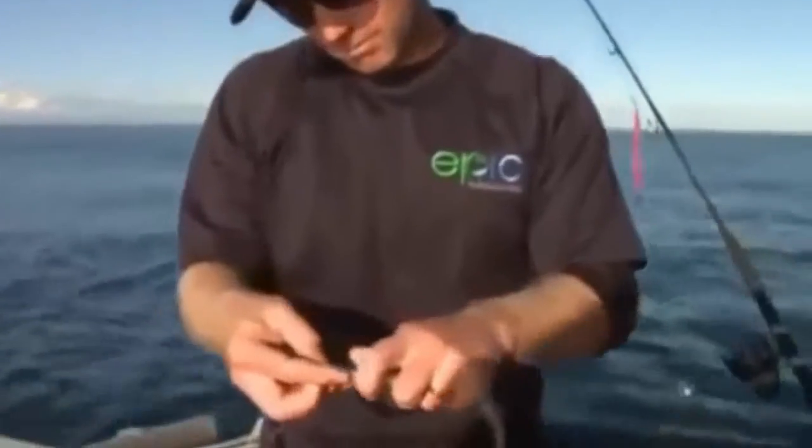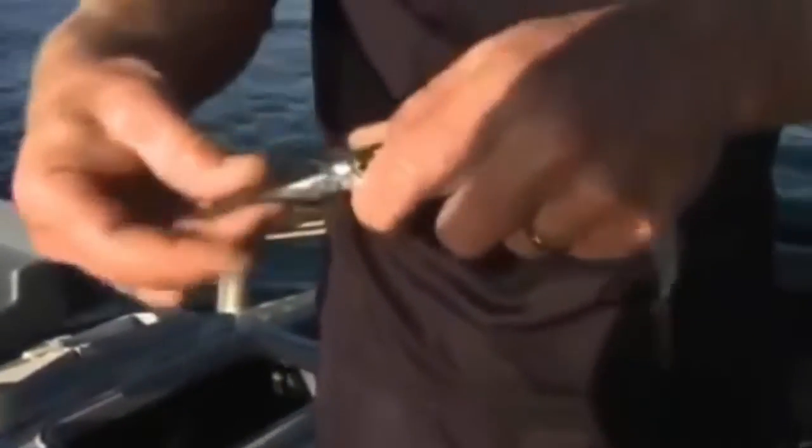Another great way to catch kingies is to use live baits. This is the live garfish known as a piper in New Zealand. It's hooked up and sent down the dinner trail. Not too many kingfish will pass up such a tasty mouthful, unless there's live squid on offer.